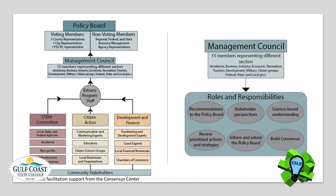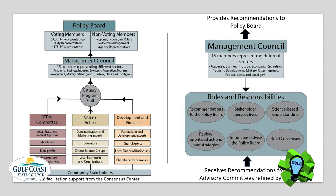We have 15 members who are representatives from different sectors: academia, business, industry, economy, recreation. We're looking at them to review that perspective, and then everything goes up to the policy board from this step. Everything is coming up and going further up to the policy board. Obviously, there can be some iterations within that.